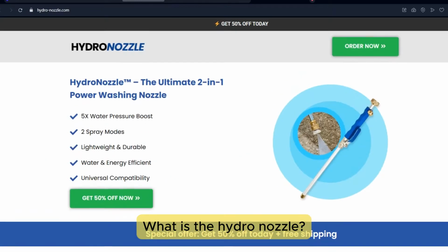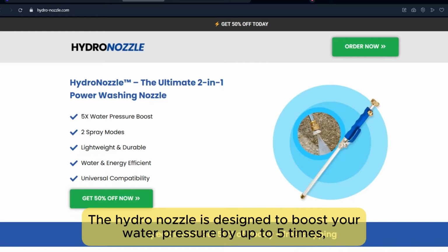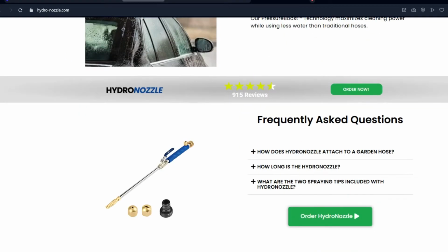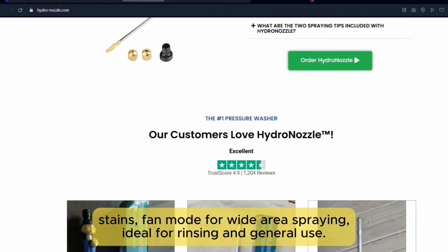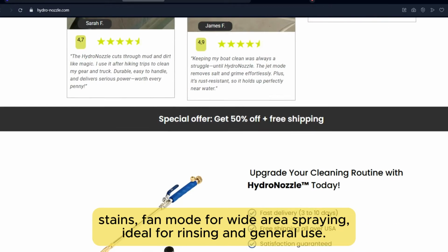What is the Hydro Nozzle? The Hydro Nozzle is designed to boost your water pressure by up to 5 times, giving you stronger, faster cleaning power right from your hose. It features 2 spray modes: jet mode for focused, high-pressure cleaning of tough stains, and fan mode for wide-area spraying, ideal for rinsing and general use.